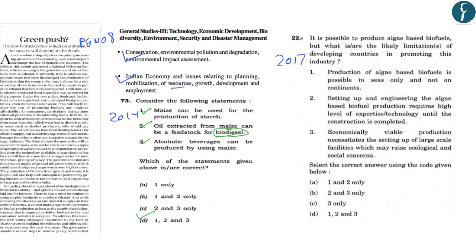The question asked in 2017 read: it is possible to produce algae based biofuels, but which is or are the likely limitations of developing countries in promoting this industry? First, the production of algae based biofuels is possible in seas only and not on continents. So this option is incorrect because biofuel production using algae is possible on continents as well.